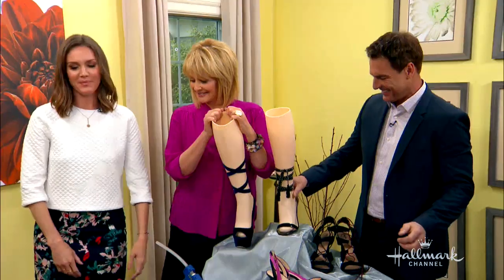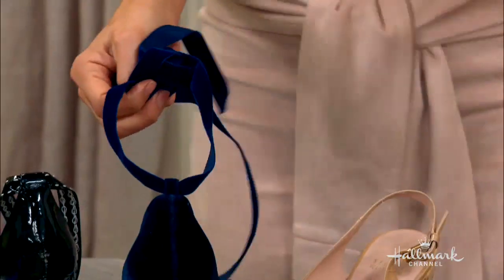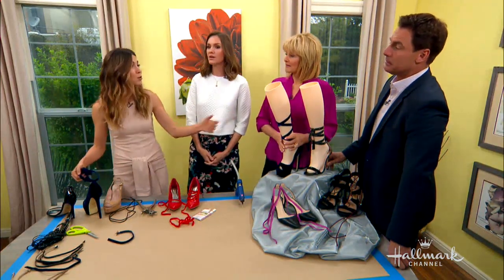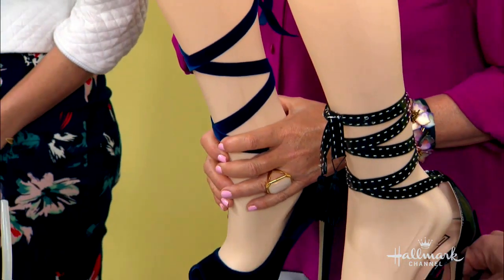So this is one way that it would work, and you can see we just laced it up, and when you're over it or the trend fades, as trends do, you yank it out and you put your original right back in.